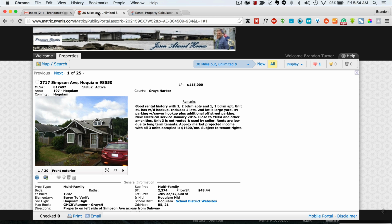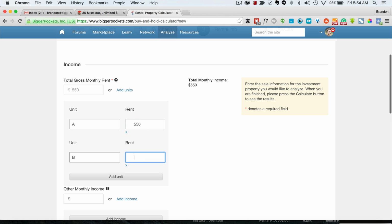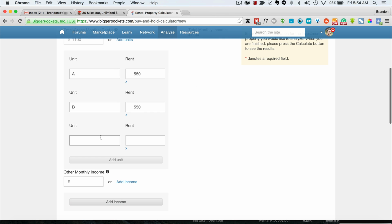It said it was a 2-bedroom, so I don't care about their 1,600, what they think. But it is a 2-bedroom, 1-bath, a 2-bedroom, 1-bath, and a 1-bedroom, 1-bath. So I know that typically a 2-bedroom, 1-bath is going to rent for about $550 a month in this area. $550 a month for both of those. And one of them, if it's on the main floor, because it looks a bit more like a house, I actually probably could get a little bit more than $550. But let's just keep this thing conservative. And then for Unit C, which is a 1-bedroom, 1-bath, probably looking at about $495, if it's pretty nice.